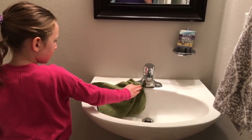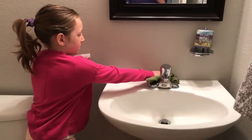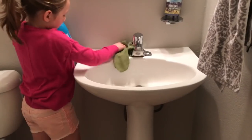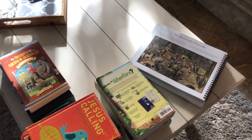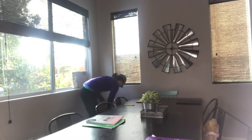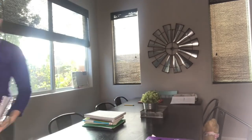That sink gets super gross, and so it needs to be cleaned quite often. The next thing that I do in our morning routine is lay out all of the things we're going to need for school that day, kind of set up the morning basket, and then lay out the table with all of the kids' individual subjects in their seats. So when we get back from the gym, all of their things are out for them, and I just find that it helps us transition into our homeschool day a little bit better. So I like to have all of that set out.